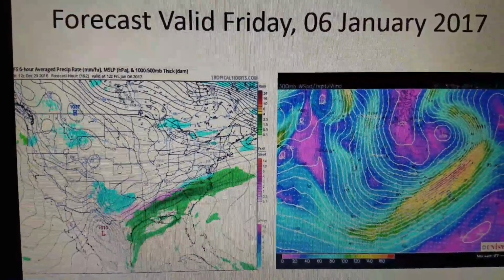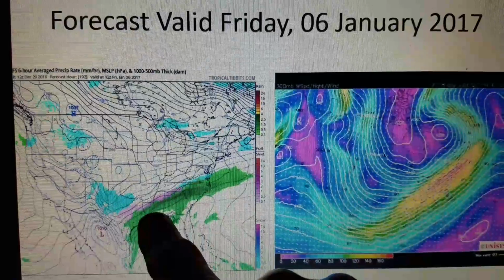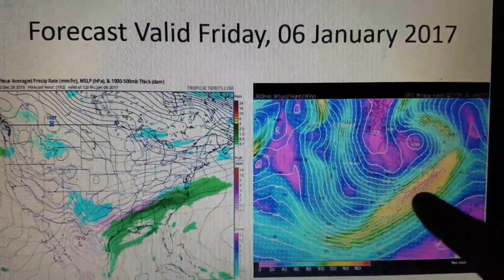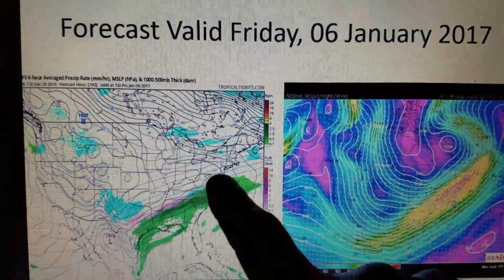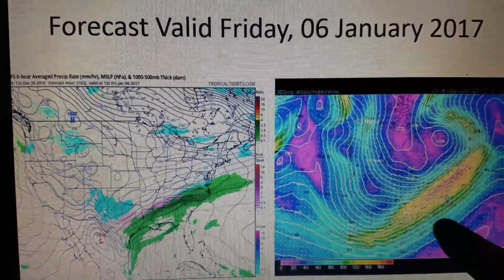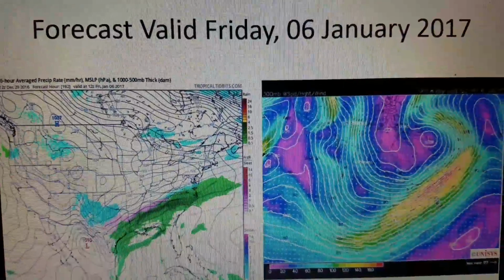And if you notice, the front is oriented like this, southwest to northeast, stalling out a little bit. And that is in line with this jet axis blowing more parallel to the front itself. And so there's really no push in the upper levels to push this thing through. So this is where the forecast gets trickier by Friday and Saturday of next weekend.